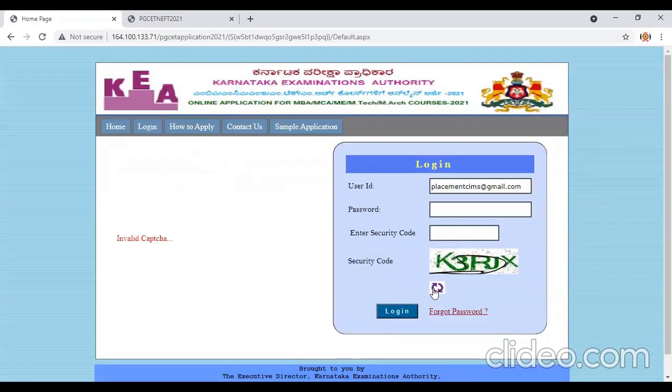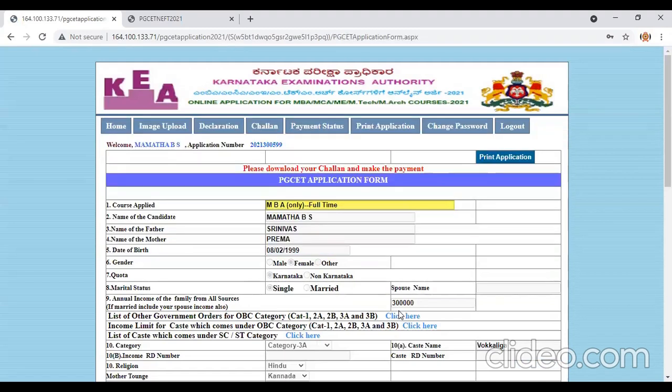So in case you're finding the CAPTCHA difficult, make sure that whatever you are typing is visibly easy for you, so that this problem does not arise again whenever you type the CAPTCHA, because many times I have had that issue. When I try to log in, it never gets logged in. So now it's been done, right?